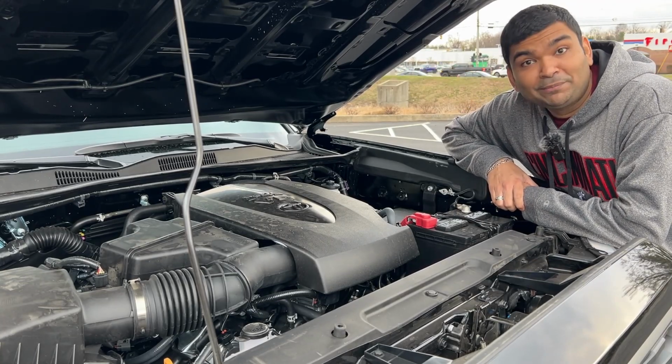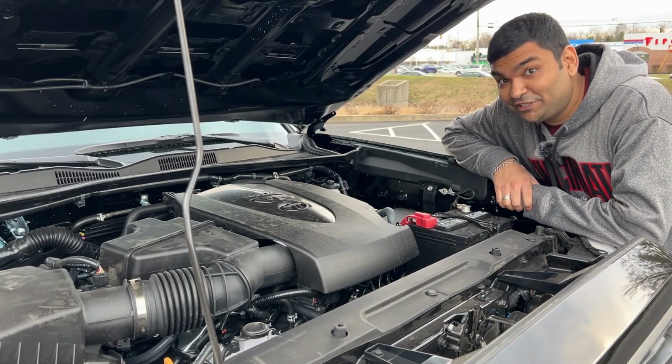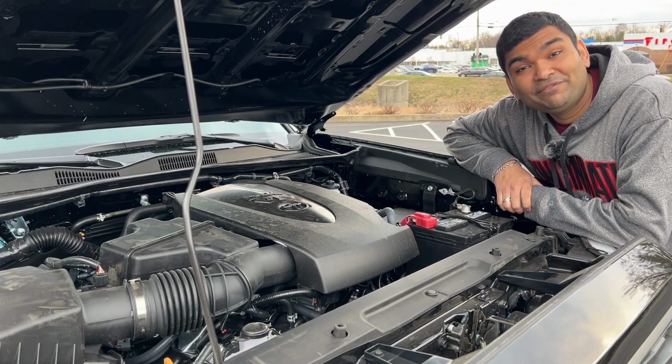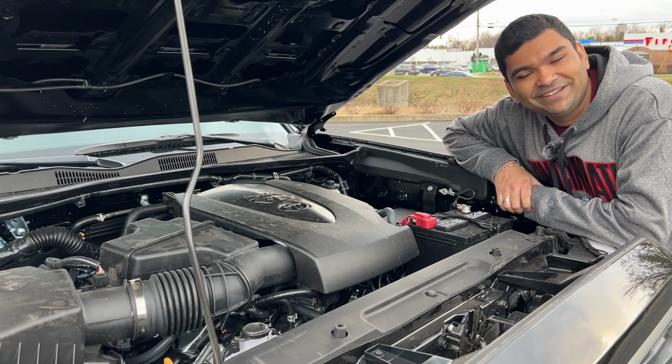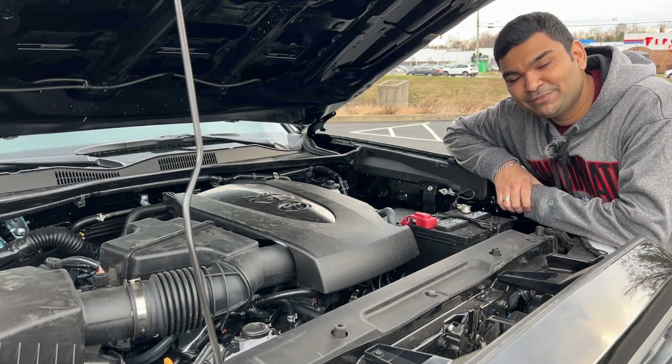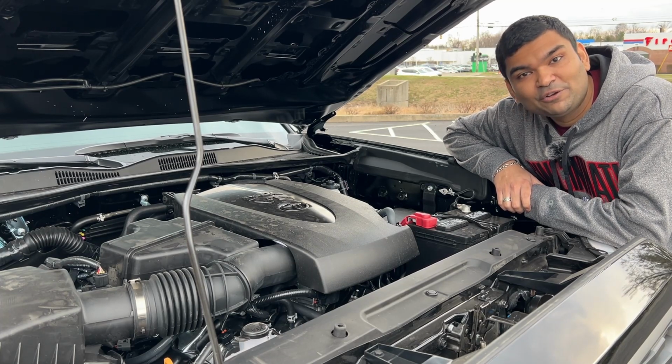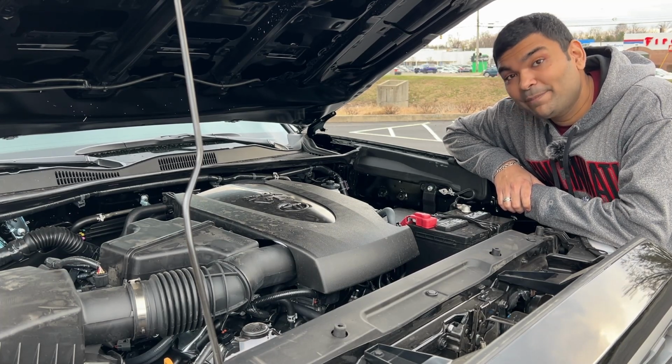Let's move on. Next up, let's talk about this bulletproof engine that Toyota has. This is a really old and really reliable engine, guys. This is a 3.5 liter V6 if you're not already familiar. It's got a 6-speed automatic transmission, which is also ancient, but it's reliable, which again goes back to the theme with this car. Basic, but reliable.